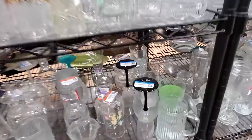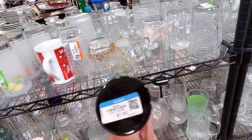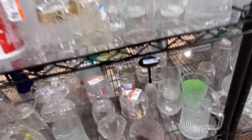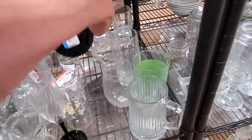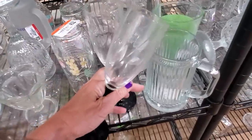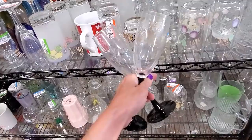You know, I have passed these up in the past and then researched and found that these black stemmed glasses do pretty well. And let's see, there's just two, but that's okay. I think I will pick up the pair of these. They're half price, so it's only a dollar for the pair.